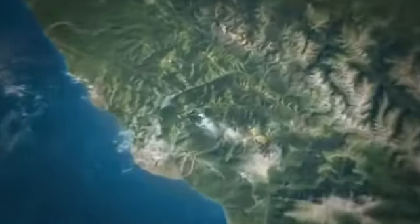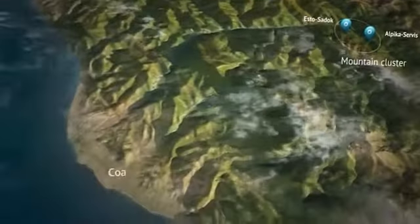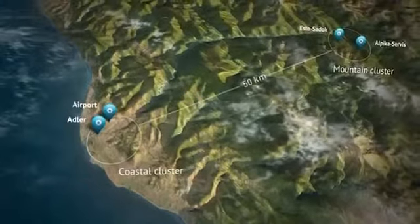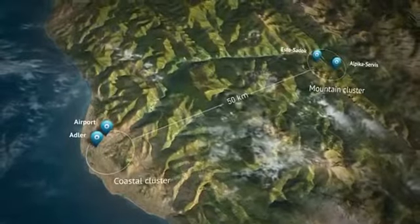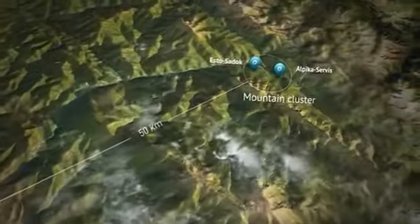One half of the facilities for Olympic events is located high in the mountains. The other half is near the sea. The distance between the so-called mountain and coastal clusters is about 50 kilometers. In this series, we will describe in detail the sports venues located in the mountain cluster.